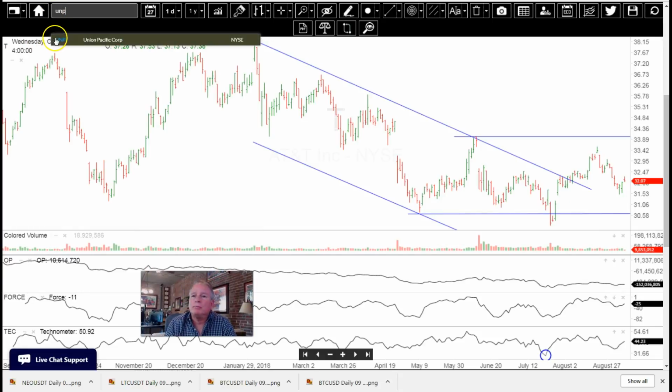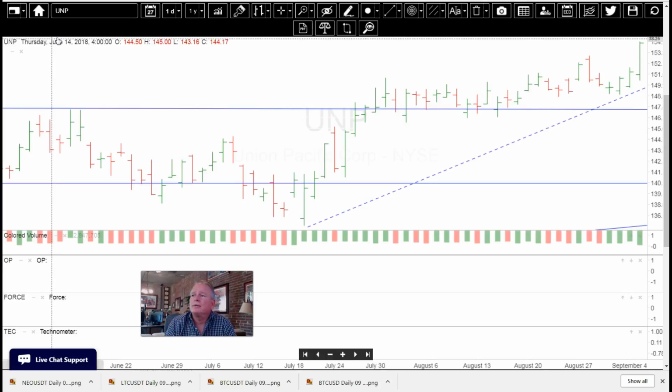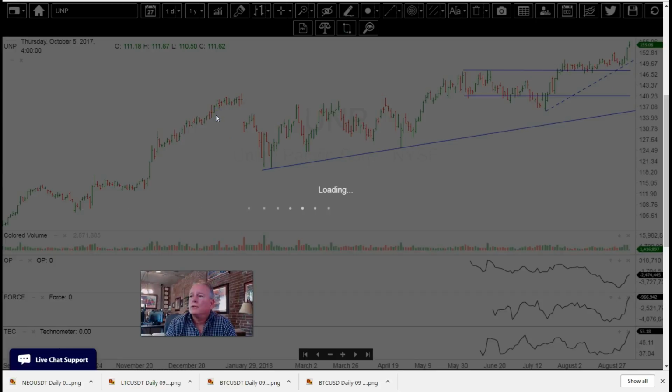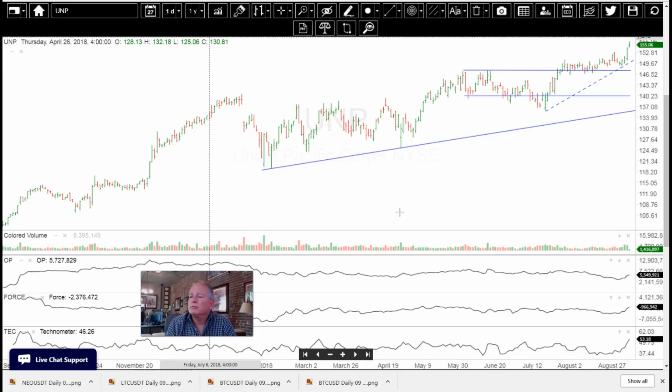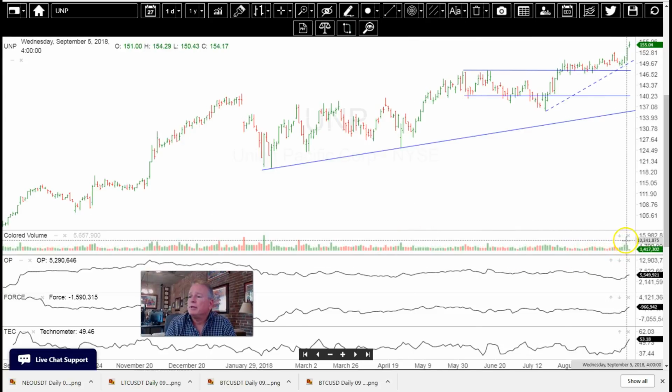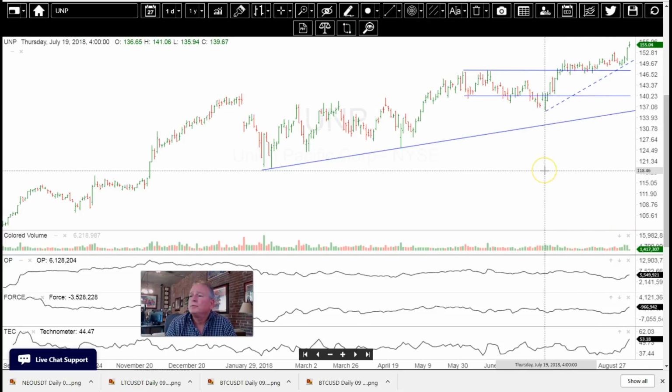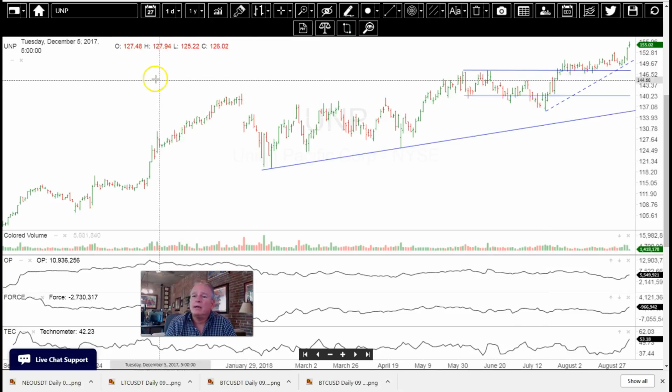Union Pacific, we've talked about the strength there. It continues higher. So that's done all right. Technometer at 53, so definitely as overbought as it's been in months. Volume has come in here the last few days. So let's see if this uptrend line can hold, and again, how it acts if the wave does pull back. With the overbought technometer, we'll see how quick we can get that back to neutral and keep that uptrend maybe in line.